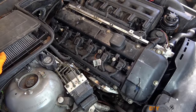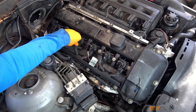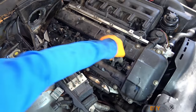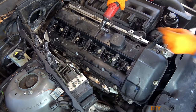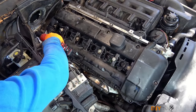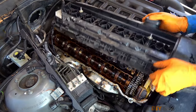Alright, so first you remove the cabin air filter. Then remove the ground wire. Unplug all the ignition coils. And then move the wiring harness out of the way. Then remove the ignition coils. And loosen the bolts that hold the valve cover in place. And then, with a little pull, the valve cover is out.